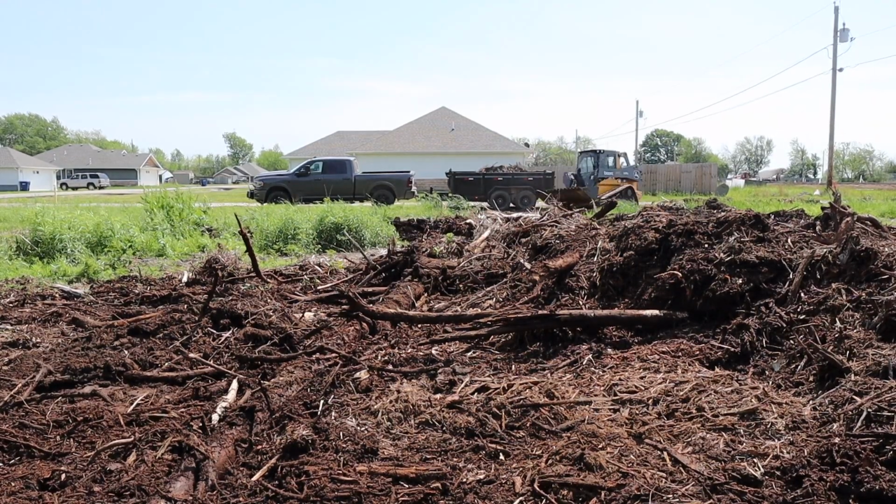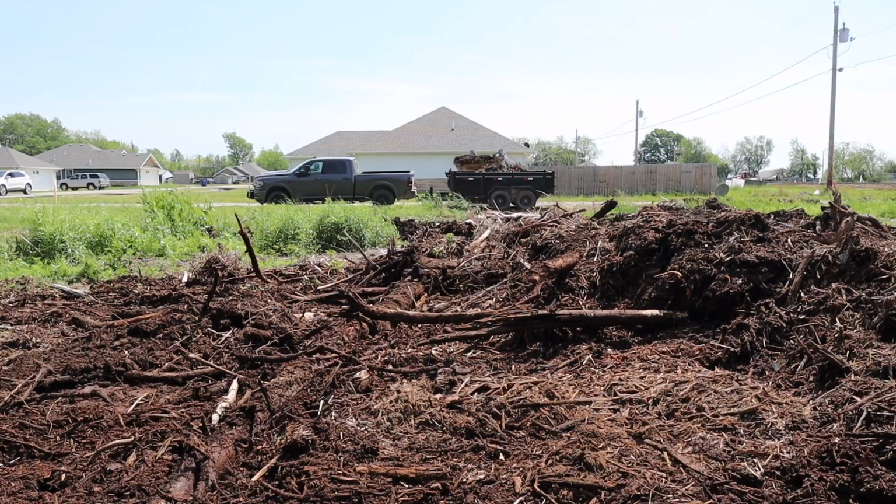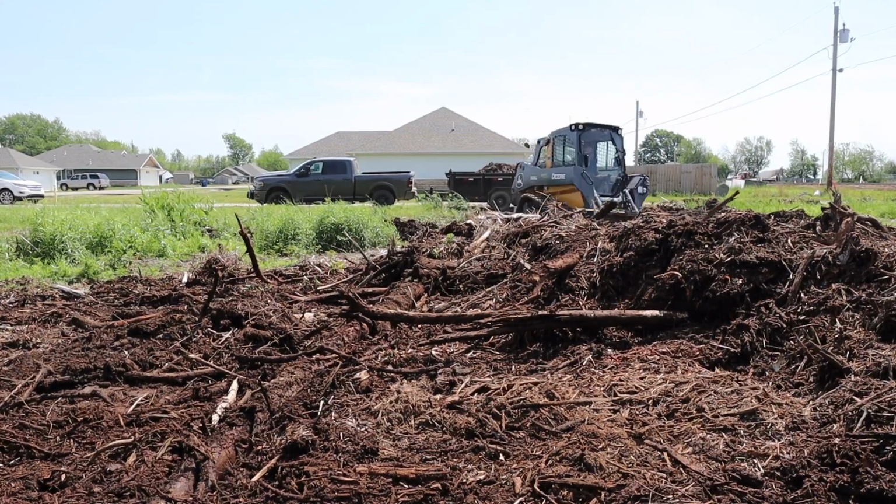I made quite a few trips today hauling off all this material, and each time I came back to fill the trailer, I tried to film that in a little bit different way to keep it more interesting.